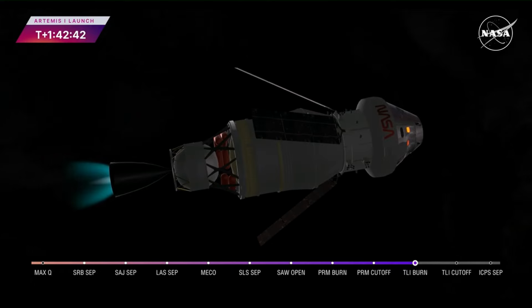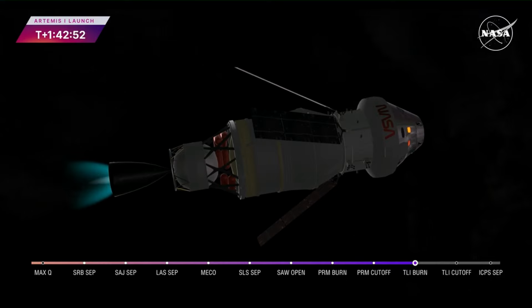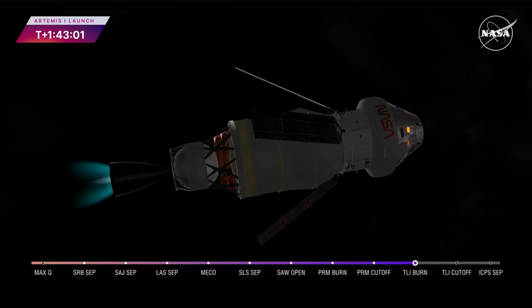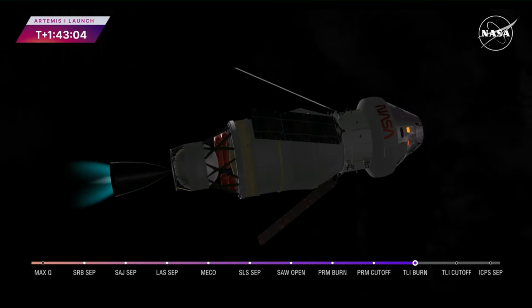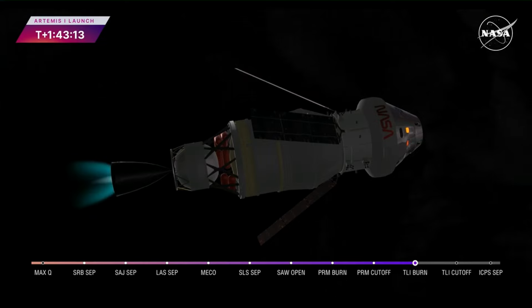16 minutes now into the translunar injection burn, Orion traveling at over 22,276 miles per hour. About a minute and a half now until cutoff of the interim cryogenic propulsion stage. Again, this being an 18-minute burn.